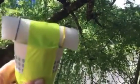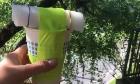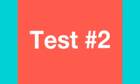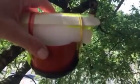Here we are, we're outside, and we're going to test our first one. On your mark, get set, and go! Okay, and here goes test number 2. 1, 2, 3.